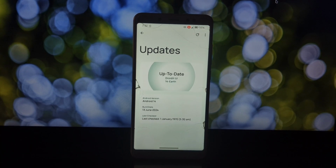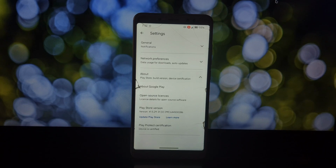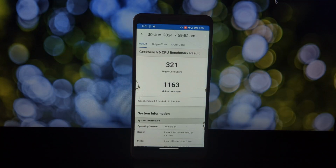So, is the Droid X UI with Android 14 worth installing on your Redmi Note 5 Pro? If you're looking to squeeze some extra life out of your phone, then absolutely. The Droid X UI is definitely worth considering.